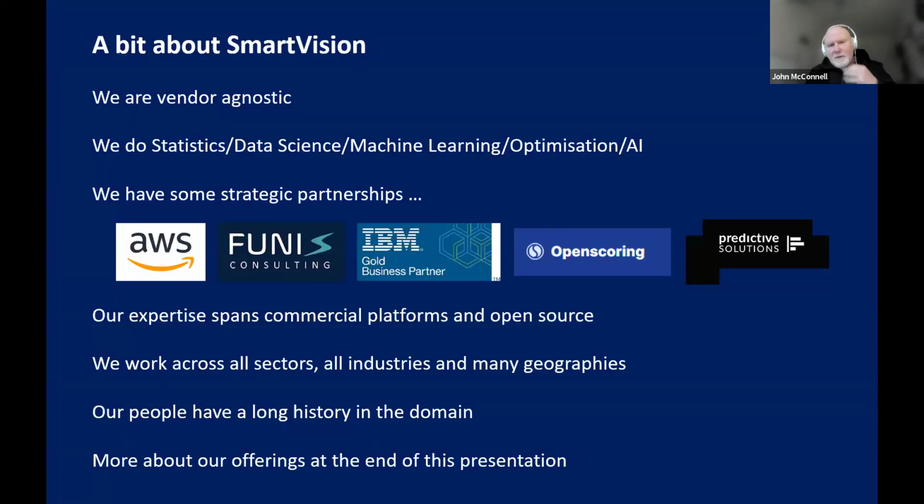Just a little bit before we get into the meat of it about who Smart Vision are. As you can see, we have some partnerships. I think many people on the call will know us as the SPSS people. Smart Vision people all at one time or another worked for SPSS. These days, we're a bit broader than that. We partner with a variety of big and small players, like Amazon and Funis, which is Robert's company, Open Scoring, which is a European specialist in PMML and model transfer.